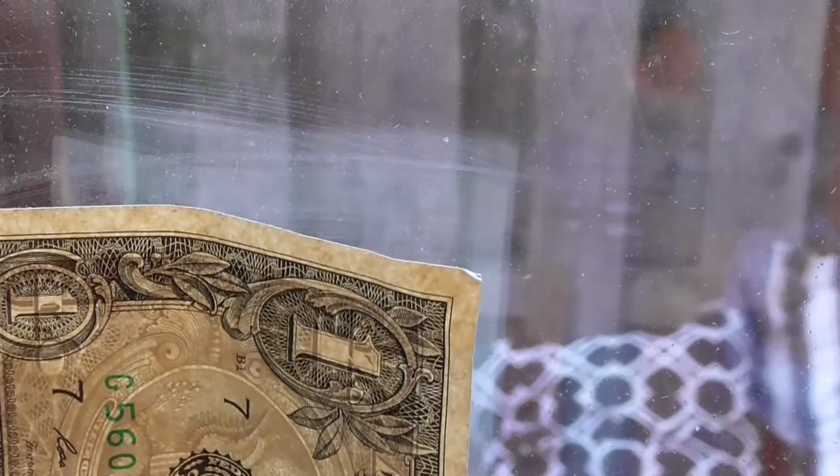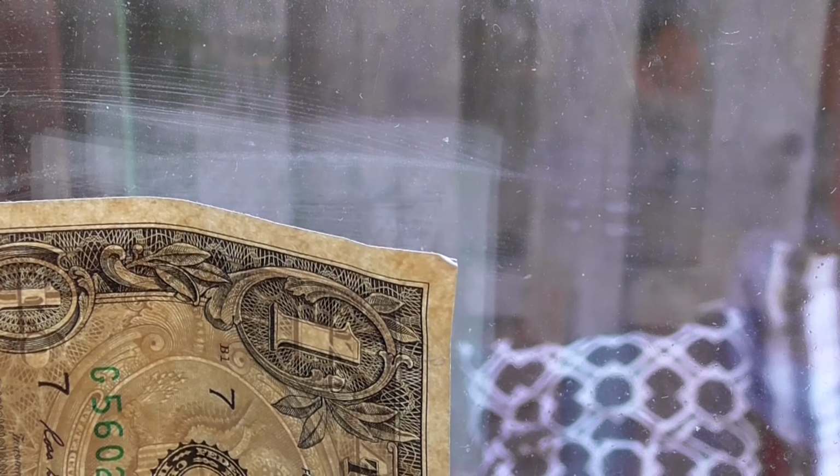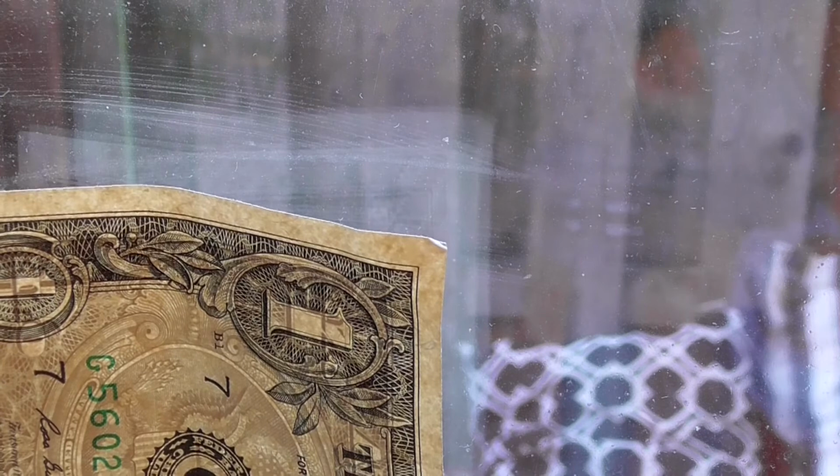To count the number of panes in your window, you can hold an object and count the number of reflected images. In this case, there's 2 images, so there's 2 panes of glass. That means there's a gap of air in between to help insulate the inside and the outside.